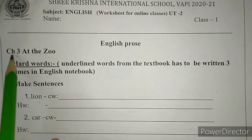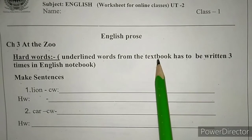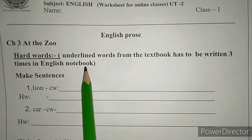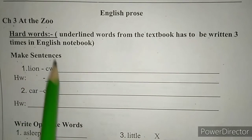Worksheet of Chapter Number 3, At the Zoo. Hard words, underlined words from the textbook, have to be written 3 times in the English notebook. Next, make sentences. First one, lion.